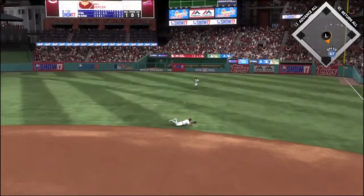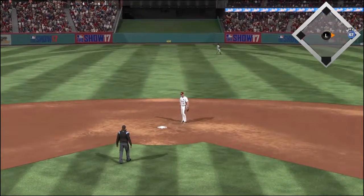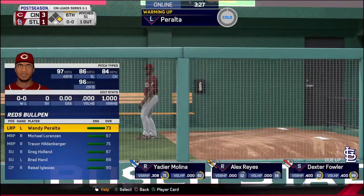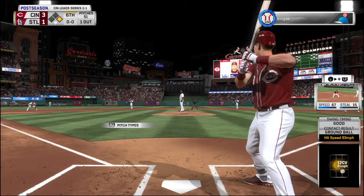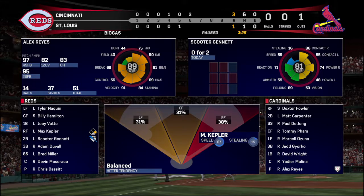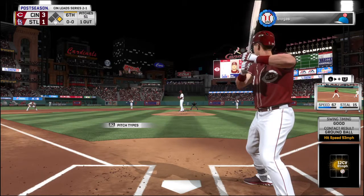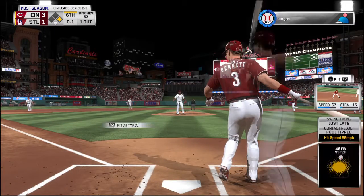Hard hit ball to second. He lays out, but he can't make the play, and it's through into right. Here's the second baseman, Scooter Gennett. It's been an 0 for 2 effort for him to this point. Gennett. From the stretch, here's the pitch. And this is going to be a foul ball.